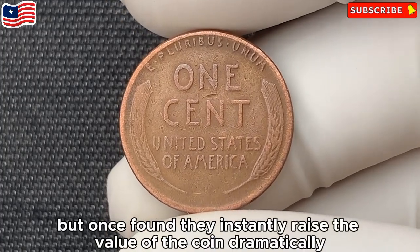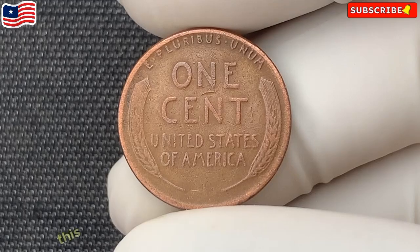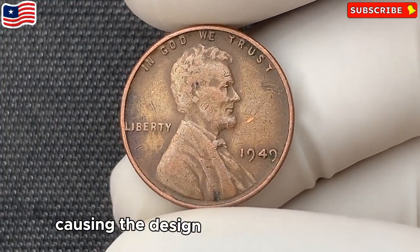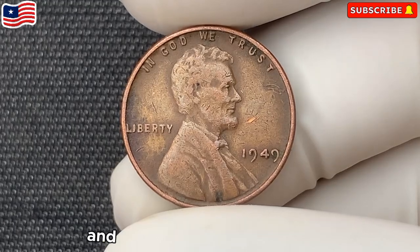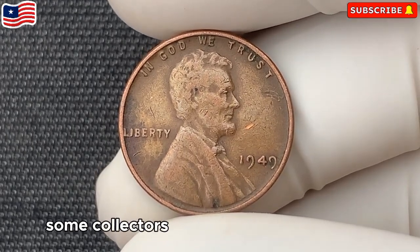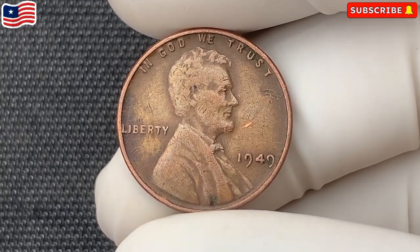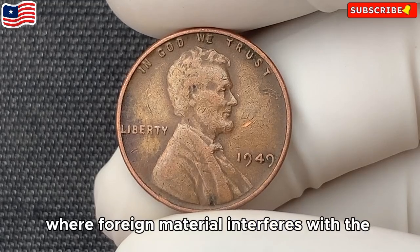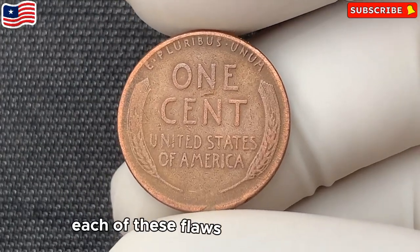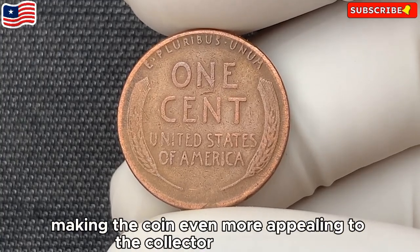Another extremely desirable variation is the off-center strike. This happens when the coin blank is not properly aligned in the press, causing the design to appear shifted to one side, and the more dramatic the shift, the rarer the coin becomes. Some collectors also search for coins with die cracks, cuds, or struck-through errors, where foreign material interferes with the strike, creating unique marks on the coin's surface. Each of these flaws adds value and uniqueness, making the coin even more appealing to the collector community.